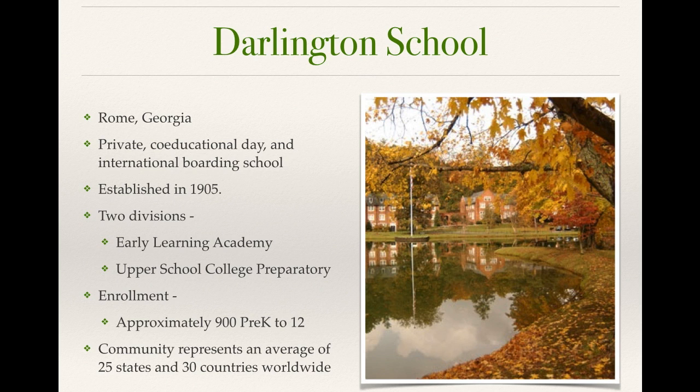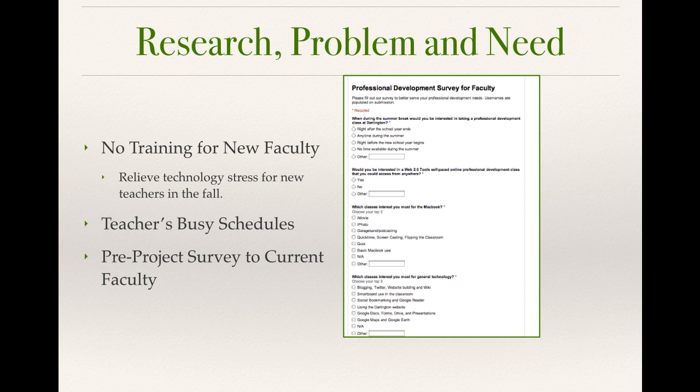A little bit about the school where I work. Darlington School is located in Rome, Georgia. It's a private co-educational day and international boarding school. It was established in 1905. There are two divisions. We have the Early Learning Academy and the Upper School College Preparatory. Enrollment is approximately 900 students pre-K to 12th grade, and our community represents an average of 25 states and 30 countries worldwide.